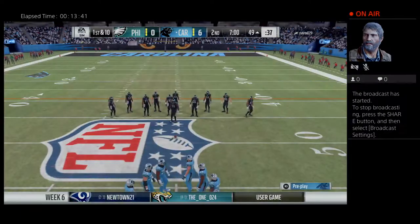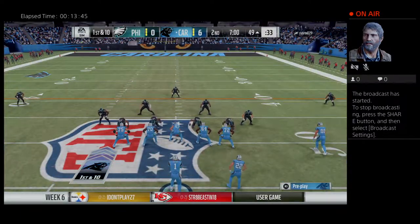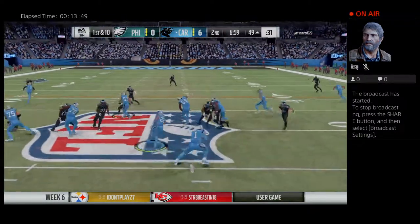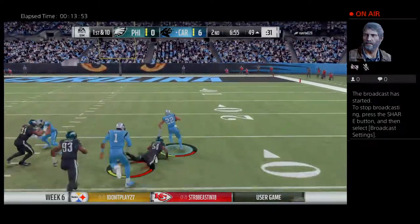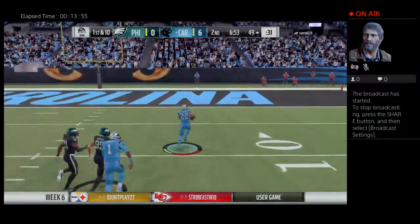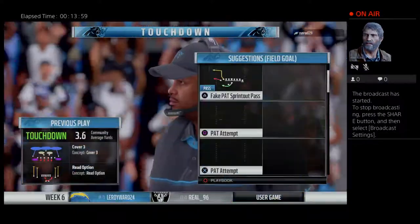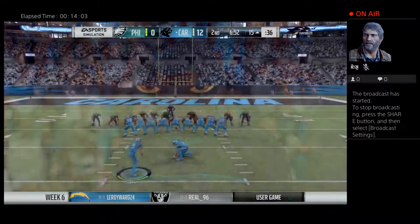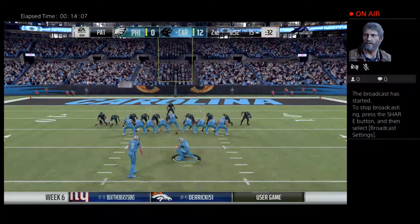And here comes play number six on this drive. Back to the ground attack here. It's McCaffrey. And bulldozing his way, taking it right down Broadway. Touchdown, Carolina. A big play there. His sixth touchdown of the season. And the Panthers add on to their lead.